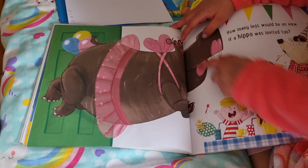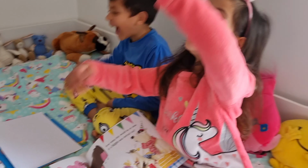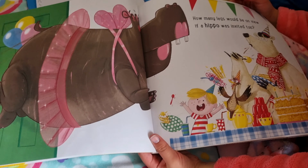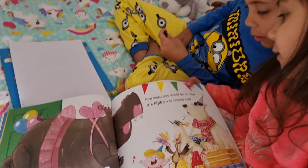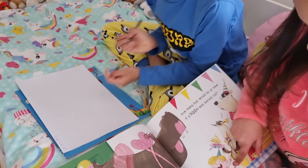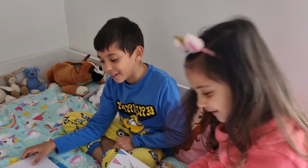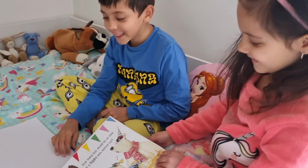Look at the tutu skirt. Is it a ballerina hippo? How many legs would be on view if a hippo was invited too? That's four. Four, very good. Look, it's a pattern. Two, four, two, four. And her legs are up. Okay, next page.